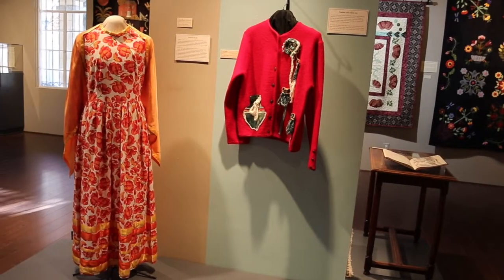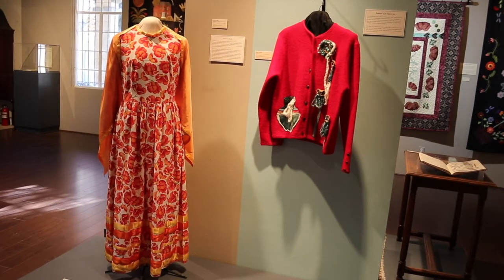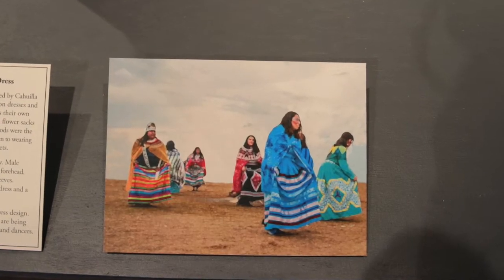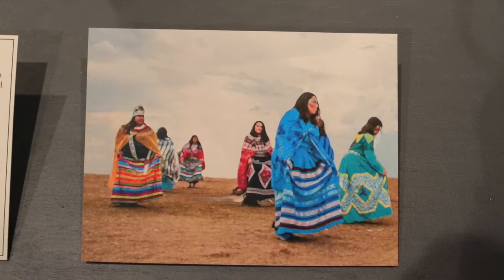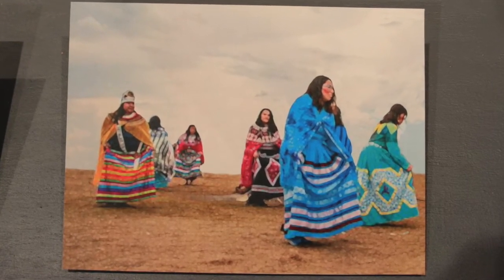The brightly colored ribbon skirt is a traditional piece of clothing for many Native American women and girls. These skirts honor their heritage and are a symbol of womanhood. They tell a story of adaptation and survival. Women and girls wear ribbon skirts at tribal celebrations such as a powwow, where they perform together in a dance ceremony.